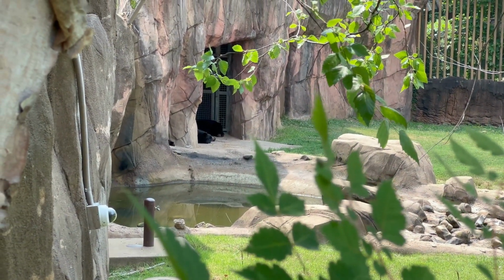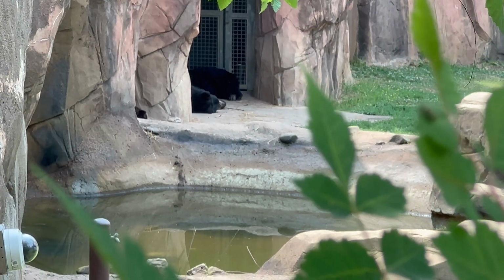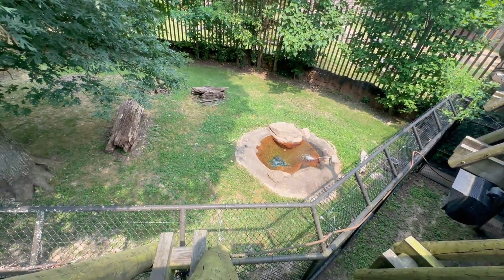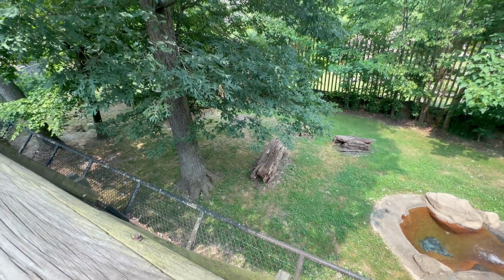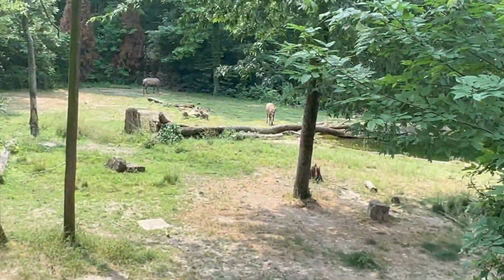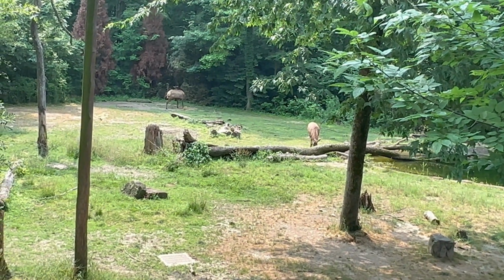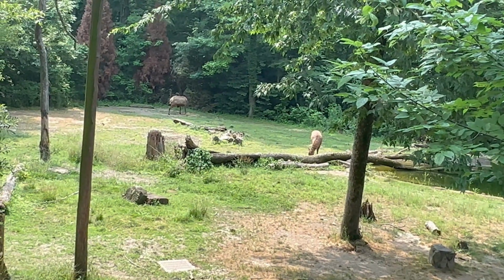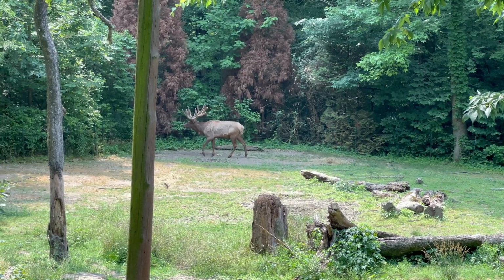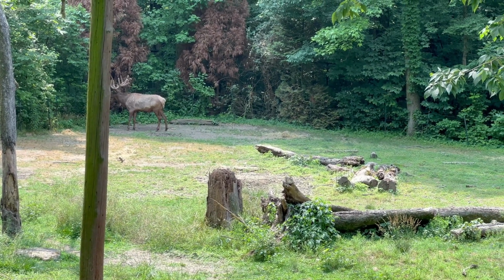Alright, there's another view of those grizzlies. They're just taking a nap back there. Can't say I blame them. So I wasn't crazy. There was a gray wolf back here. Where he is now, I don't know, but I did see one walking. But yeah, there's a gray wolf back here. So back here, we have an elk. I see that guy walking around back there, just nice and peaceful. Still seeing if I can find that gray wolf somewhere.